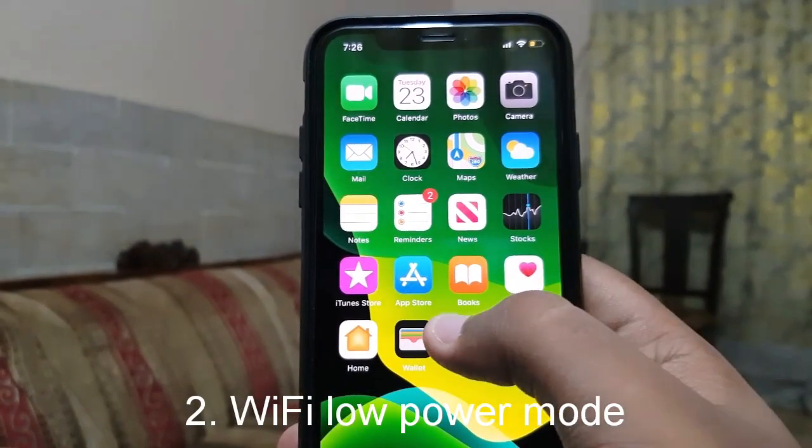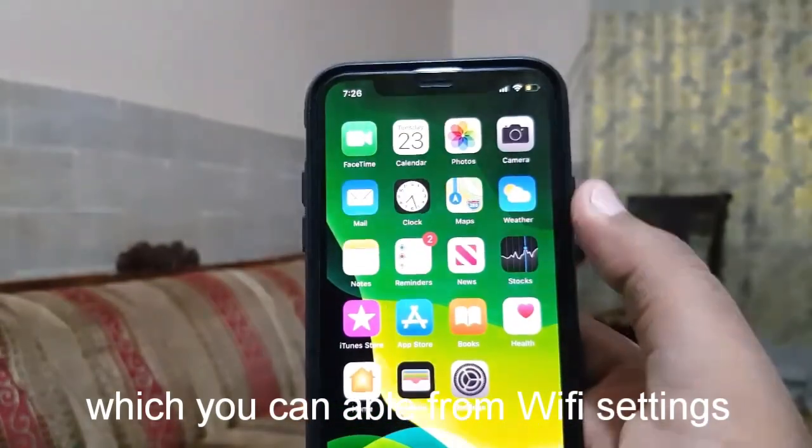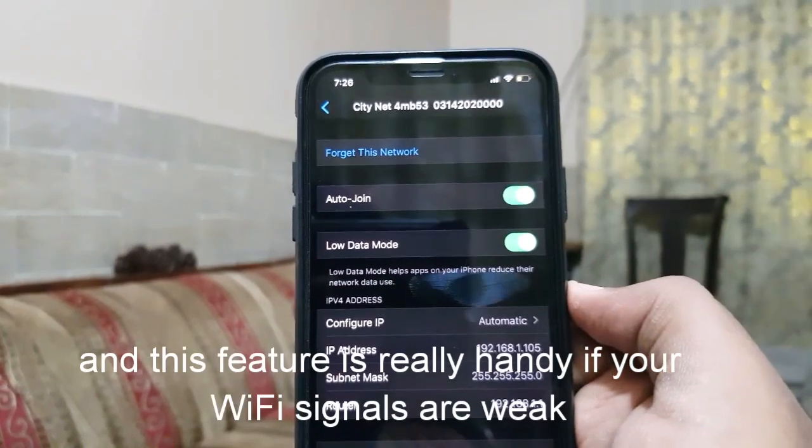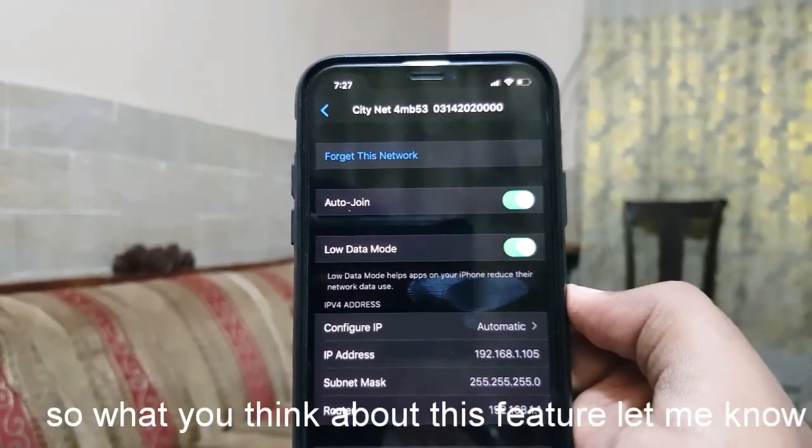In this update there is a new Wi-Fi low data mode, which is really handy if your Wi-Fi signal is weak and your connection is really slow, so you can use this mode.